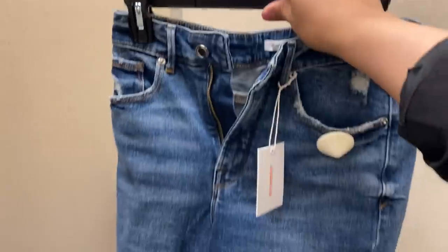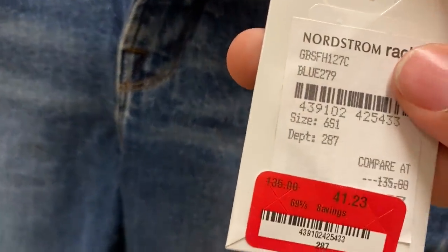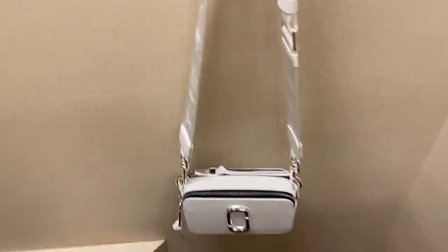Nordstrom Rack, I have, oh my god. These shorts, I'm gonna see if I can cuff them up. They are size 20, size 6, 41. And then I'm gonna try on these mother jeans. And then, look how pretty.